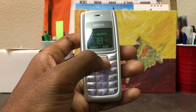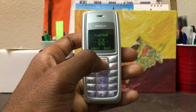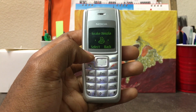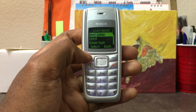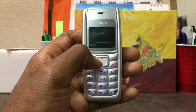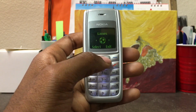One thing you guys probably know that Nokias are famous for is the game Snake. Here's one of the games on here: Rapid Roll, Dice, and then there is Snake. Xenzia, I mean. Look, new game. I don't know if it's like the original Snake, but it is what it is. What else you got on here?